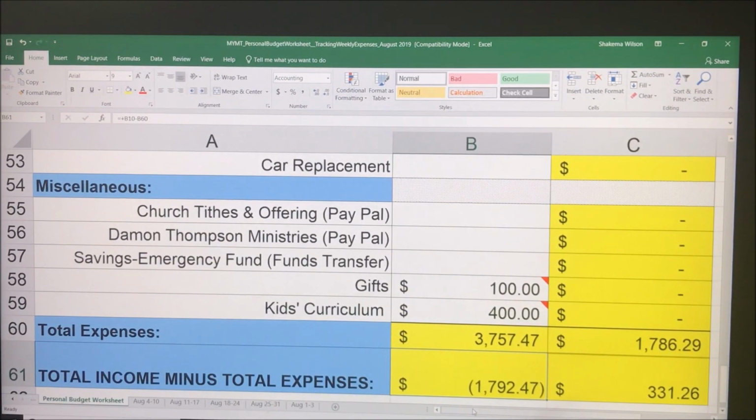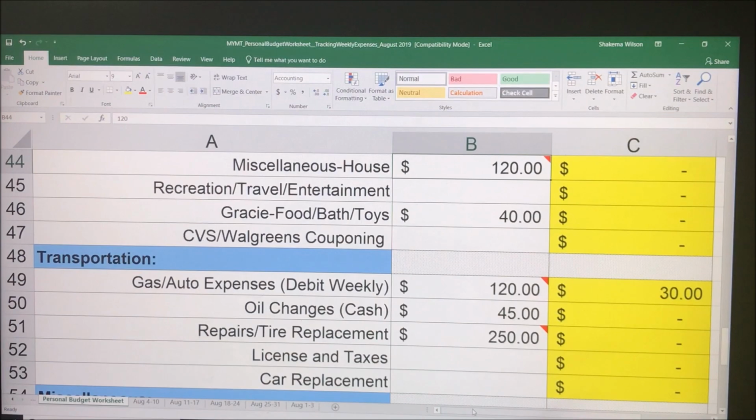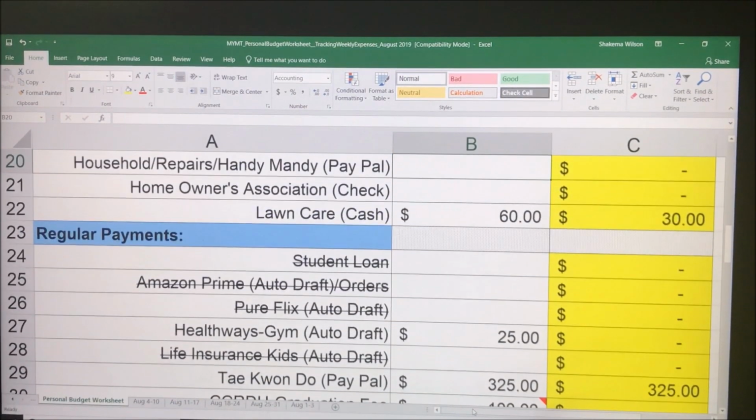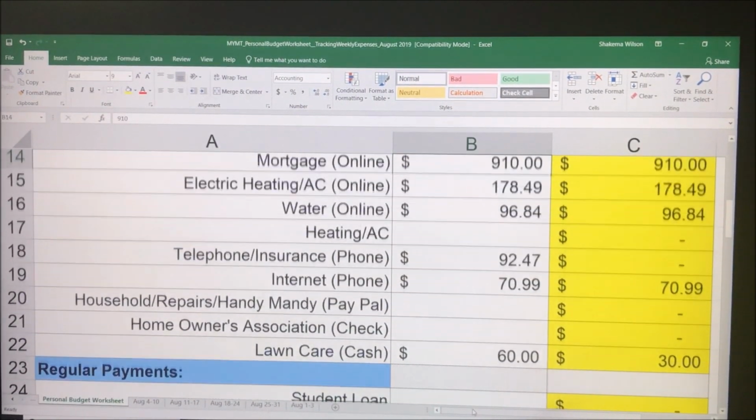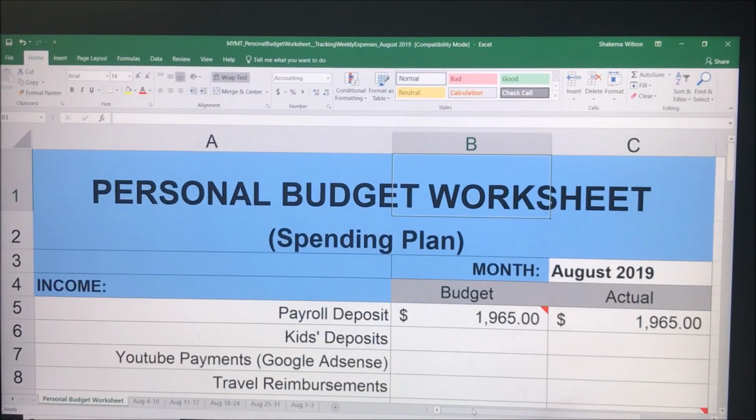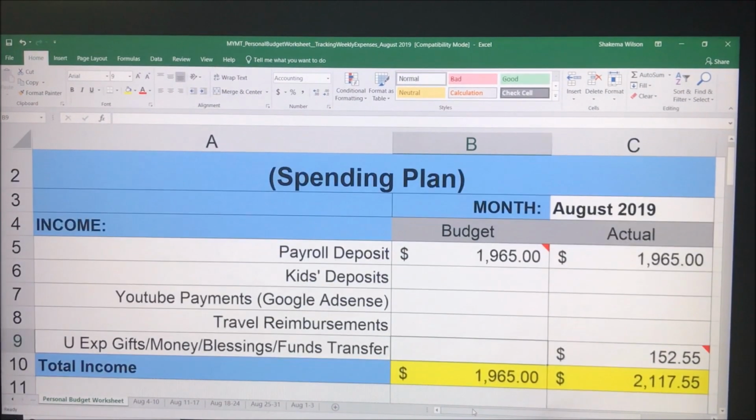It's just, today is the 4th of August, and so I still have the rest of the month to take care of all of the necessary things that need to be taken care of. In my actual payroll, what I have left is $331.26. I do have a few things that must be paid, which are the oil change, Gracie's food, graduation, my health wage gym, another lawn care, and my telephone bill. So if I don't get any other income to come into the household, I have all of the money I need to take care of the most necessary things for the month of August. Anything over that is just helpful.